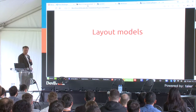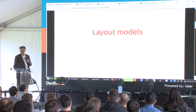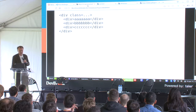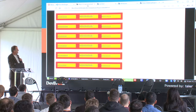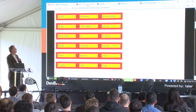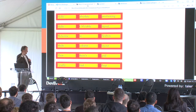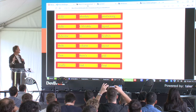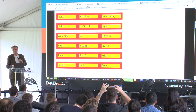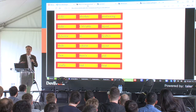One of the things I think maybe we haven't done right, maybe we've done a little too much work here in layout models, actually. If we take a simple page of div elements again and try to format it in different ways, we find out there's actually 6, some say 7 ways of laying out the elements. We have absolute positioning, table layout, flexbox, column layout, grid, and float. There are 6 different layout models, which may be too complex. I don't know if you're using these.